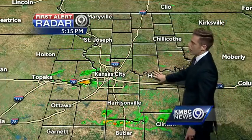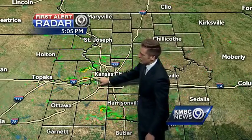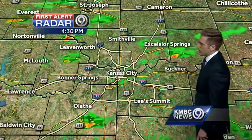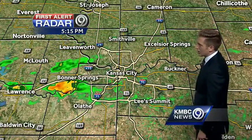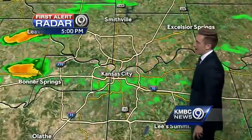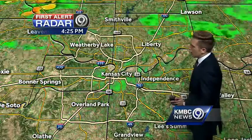First Alert radar, much quieter now. Let's take a look here in Kansas City, just off to the west there along the interstate, west of the Speedway and west of Bonner Springs. There's a little rain shower, occasionally a strike of lightning. These are moving from the north to the south over Kansas City. I think once we lose the sunlight, we'll lose the showers. The rest of the evening looking pretty good. Not concerned about any severe weather tonight here in the metro.